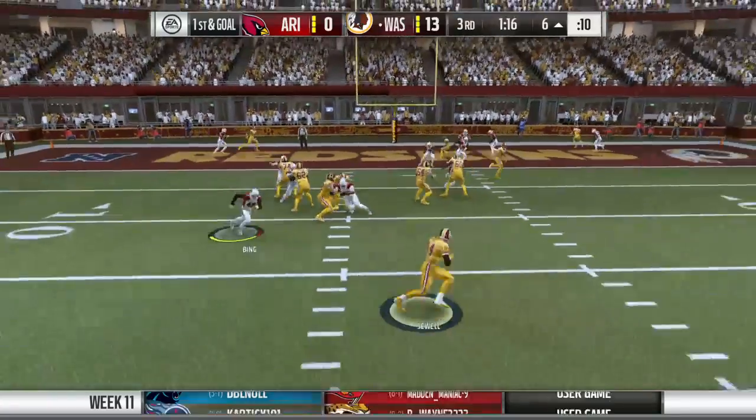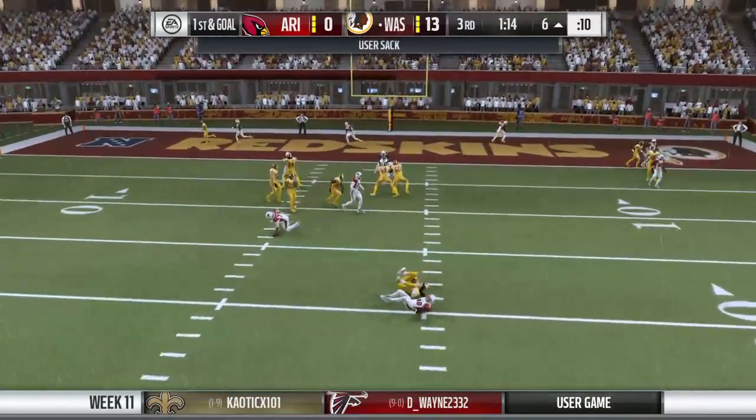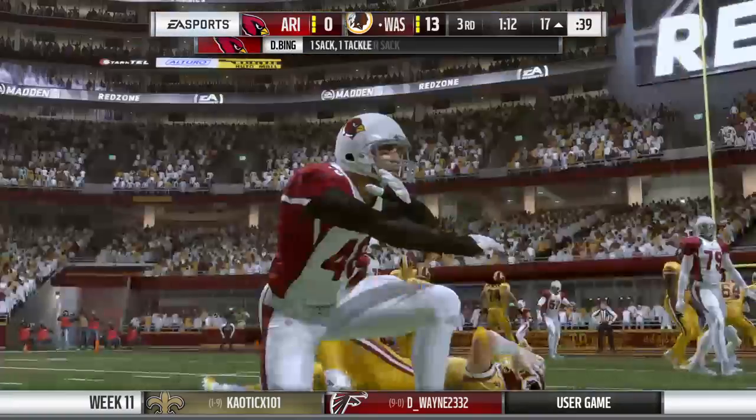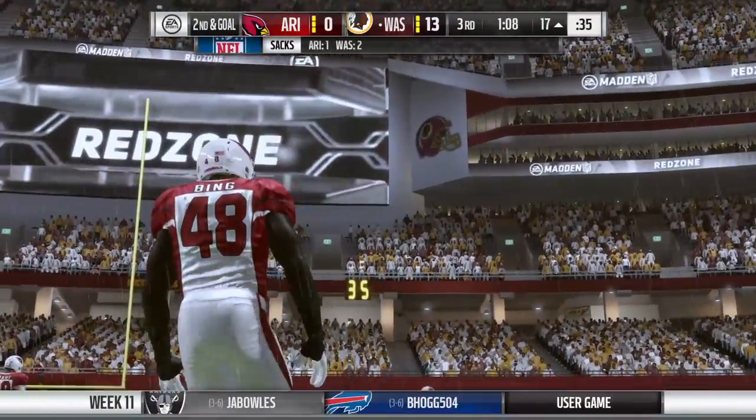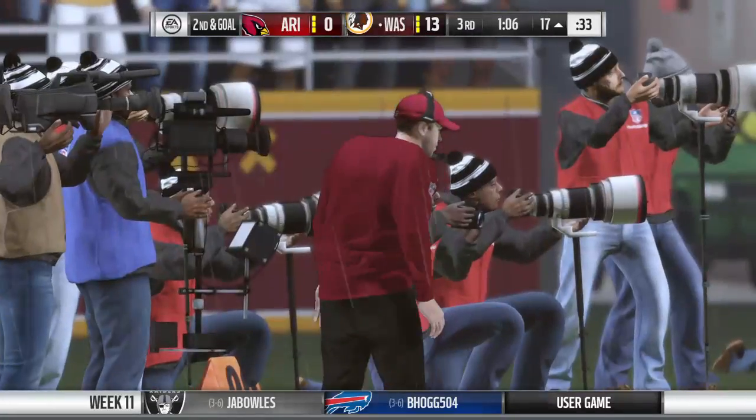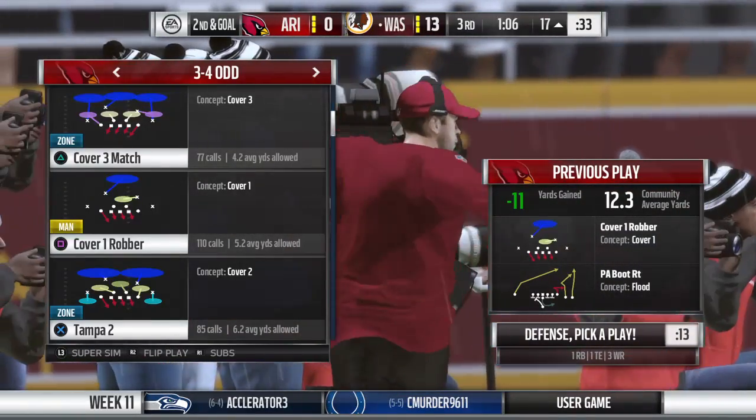Play fake here on first down. And no escaping this time as he'll go down. They got him for a sack. This will go as an 11-yard loss there on 1st and goal. Man, he got in there so quickly, Charles.